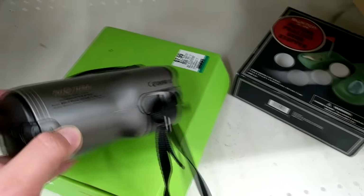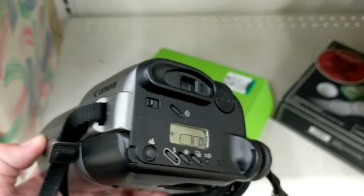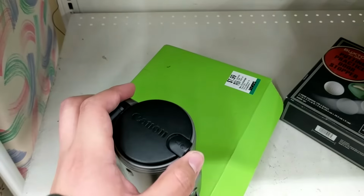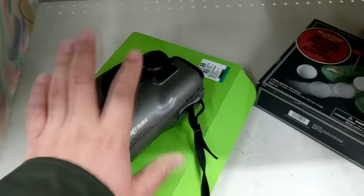This is one of the more interesting cameras I find at the thrift, the Canon Futura. It's like a weird film camera, and it flips open like that. It's really cool. I already own one, though, so I don't need that one.